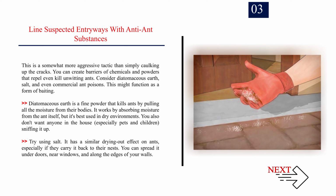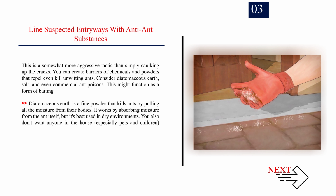Diatomaceous earth is a fine powder that kills ants by pulling all the moisture from their bodies. It works by absorbing moisture from the ant itself, but it's best used in dry environments. You also don't want anyone in the house, especially pets and children, sniffing it up. Try using salt. It has a similar drying out effect on ants, especially if they carry it back to their nests. You can spread it under doors, near windows, and along the edges of your walls.